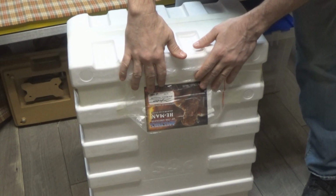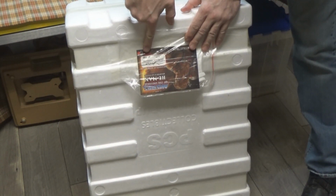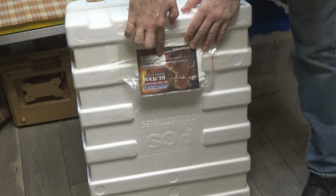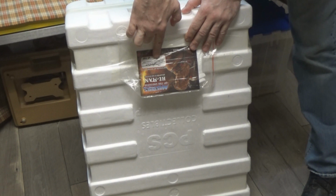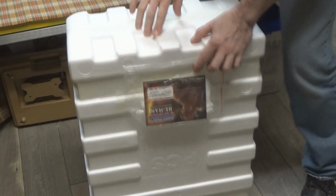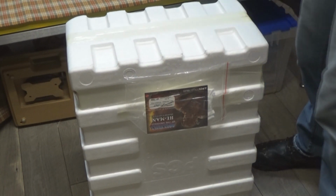That's a certificate of authenticity, and it says number 270 of 700, and it's signed by the president of PCS. That's nice of him. So he signed these certificates of authenticity.